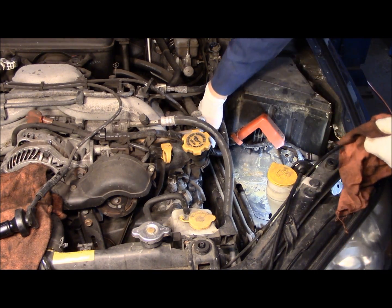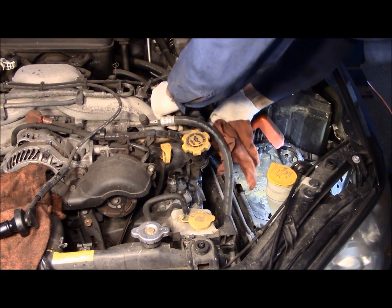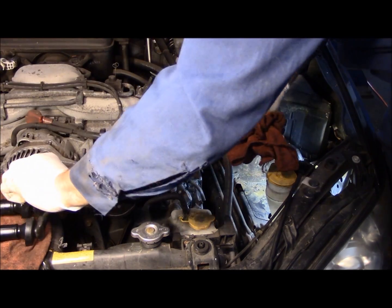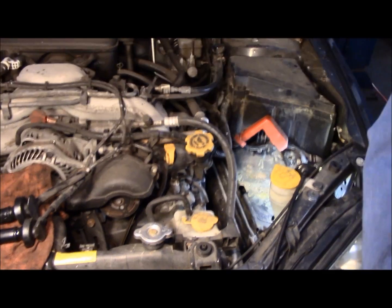Now we are going to change these cables. It really doesn't matter, but I don't want to make a mess on the customer's car underneath the hood here if we can get away with it. Okay. Next thing we're going to do, I'm going to bring you in there, maybe you can see a little bit better here.